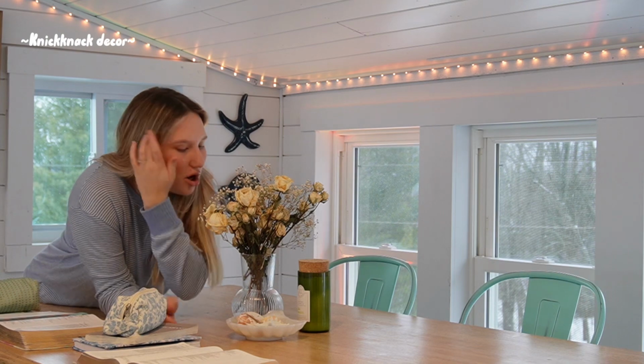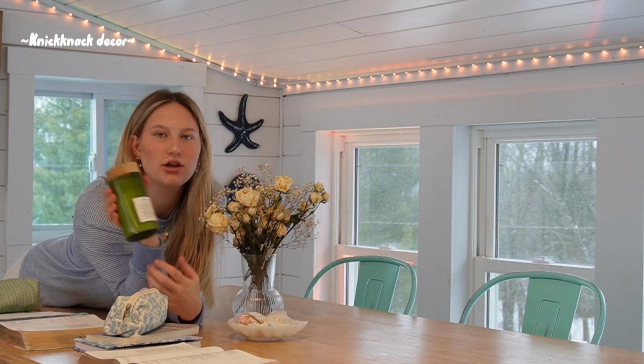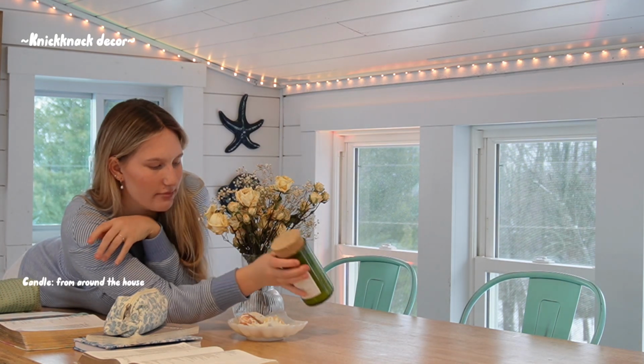Okay, these are on my table, and I got this from my mom. This was just a candle that I got randomly, my mom gave it to me.